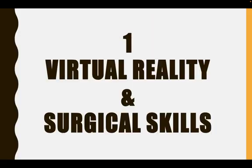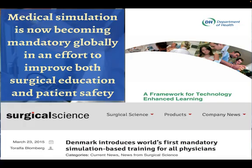We'll be looking first of all into the role of virtual reality and surgical skills. Now, medical simulation has become mandatory around the world in order to improve surgical education, and all of this is in order to maintain patient safety without compromising it. There are many countries, including the UK and Scandinavia, that have now incorporated simulation as part of their formal curriculum.